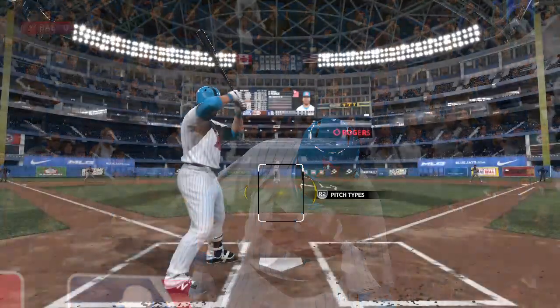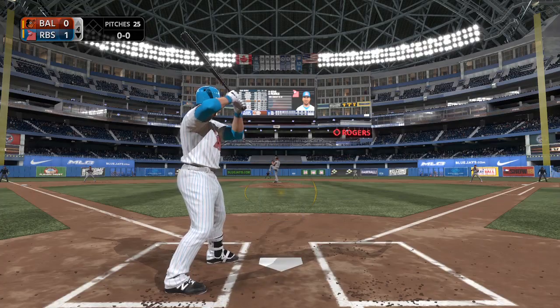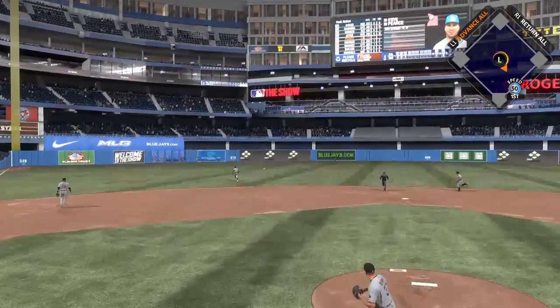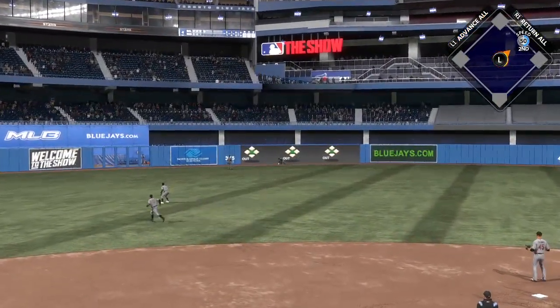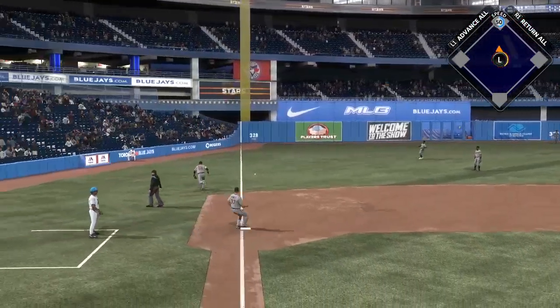Here's Steve Pearce now. He's set to lead us off in the home half of the fourth inning. First pitch coming. Here it is. Swing, line drive. That's going to be trouble. Legs churning. He's headed for second. And the throw in gets away from him.